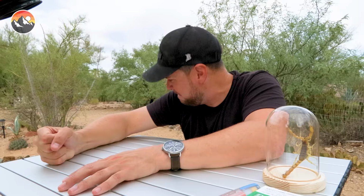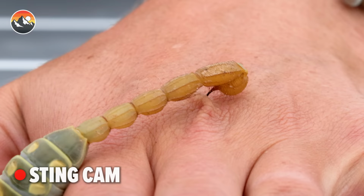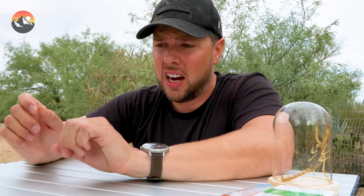that is so much different than I expected it to be. I expected the stinger to just pop, like whap me. It scooped up underneath my skin, and I had to literally pull the stinger out. Oh man, that burns. Yeah, that burns real good.